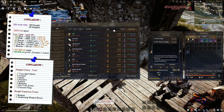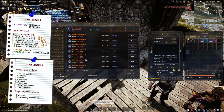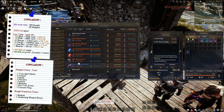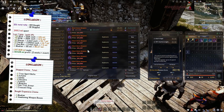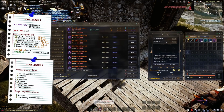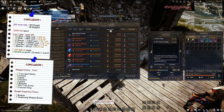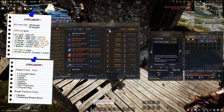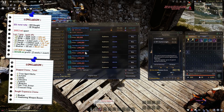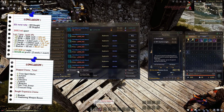Still, the total was 183 bought items, 18 skipped items, so if you are interested in some form of ratio, I would say I bought 90% of the items that I rolled and skipped about 10% of them, something like that. In terms of the loot table, you can see it on the screen with everything that I got, and also the marketplace prices that I will be using. I just used those at that time.